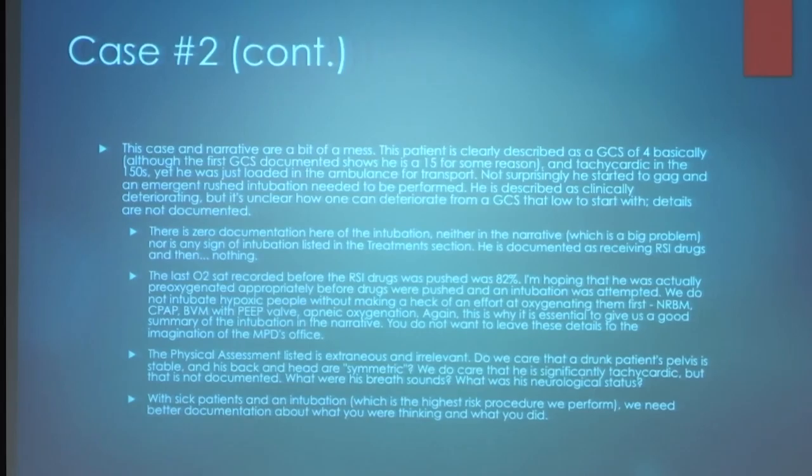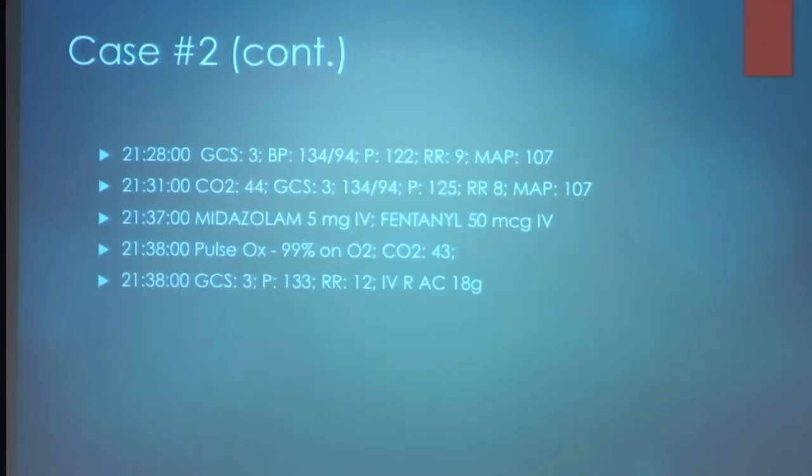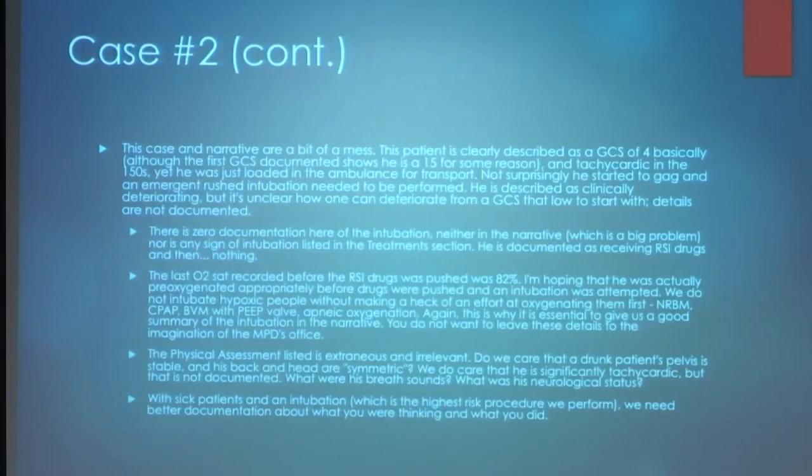Zero documentation on the intubation, neither in the narrative. And actually in the treatment section, this was the whole thing. We go from drugs to midazolam. I forgot about that. So there's not even any mention of him being intubated. It's just sort of presumed by the two lines in the narrative that this patient was intubated. So this treatment section didn't even include any discussion of the intubation whatsoever. So he's received RSI drugs and then nothing is recorded.